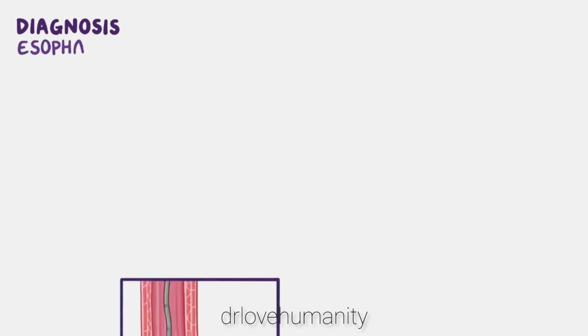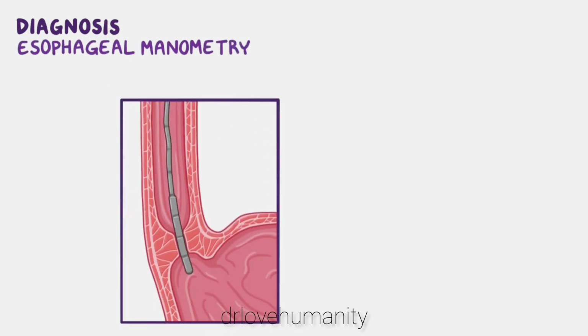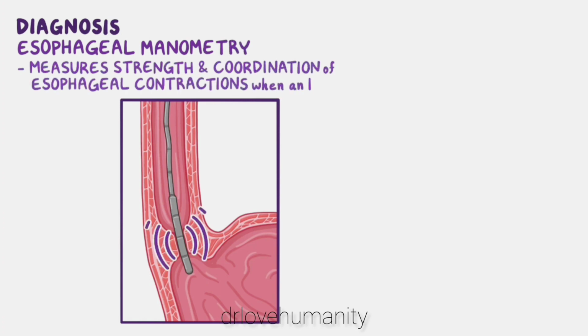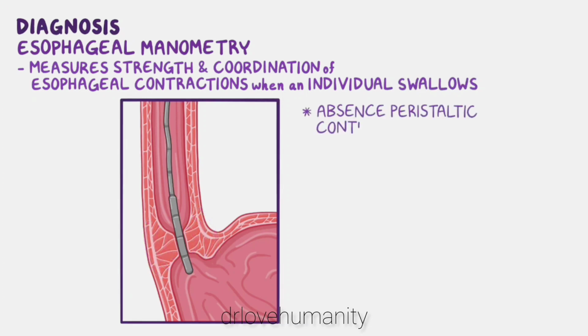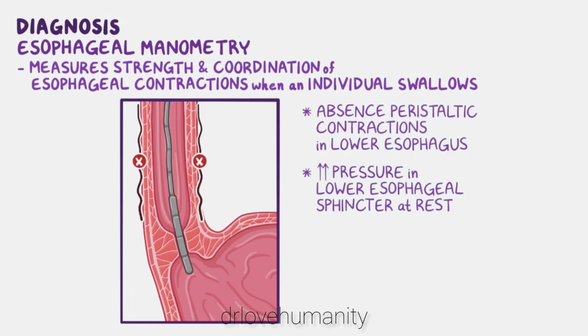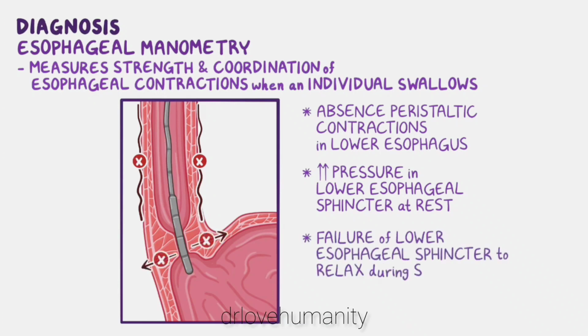However, the gold standard for diagnosis is esophageal manometry, which measures the strength and coordination of the esophageal contractions when an individual swallows. Manometry typically reveals an absence of peristaltic contractions in the lower esophagus, high pressure in the lower esophageal sphincter at rest, and failure of the lower esophageal sphincter to relax during swallowing.